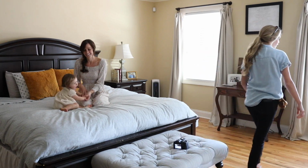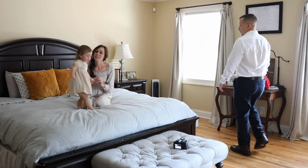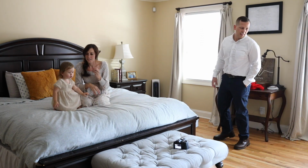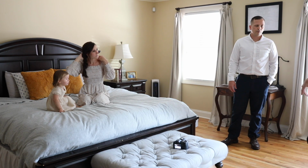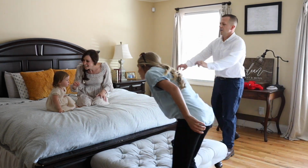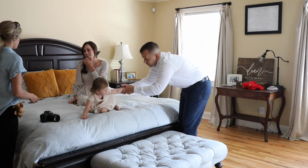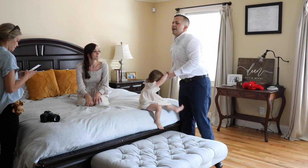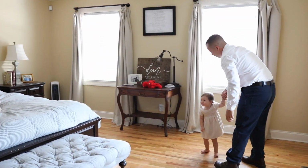All right, Dad, I'm going to have you grab her. I'm going to move this bed. I'm going to have you come right here with her and stand. We're going to do some little twirls with her. Aw, you want to go dance with Dad? Go dance. We can put some music on. What kind of music does she like? She'll usually twirl without it if you just tell her to twirl. Okay. You want to dance? You twirl? You ready to dance?